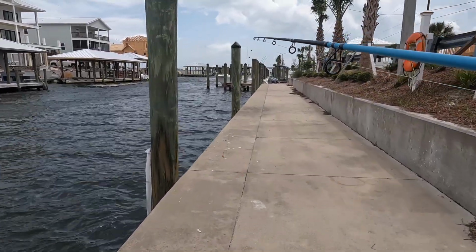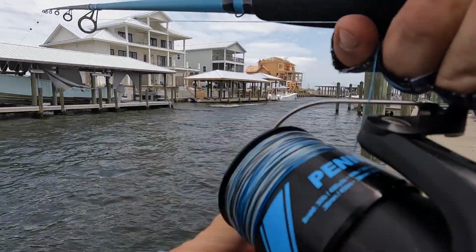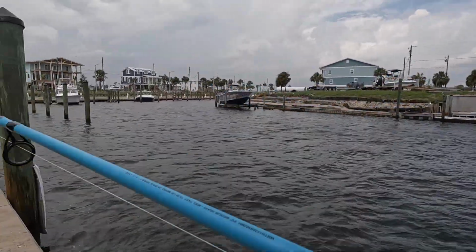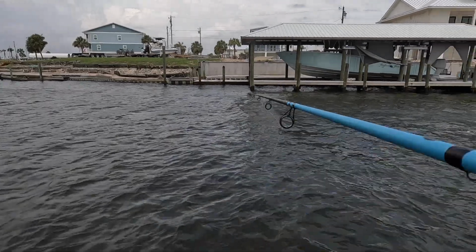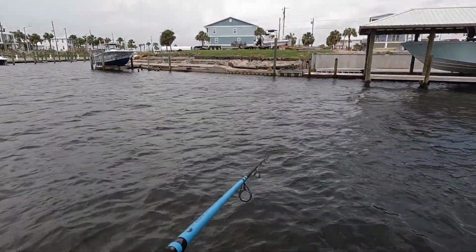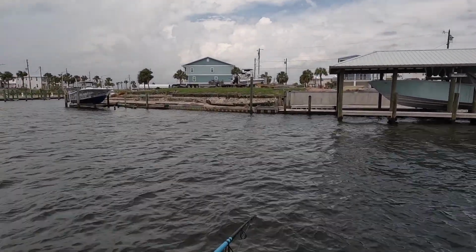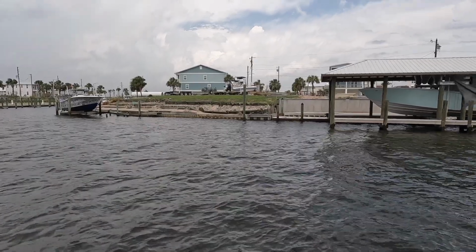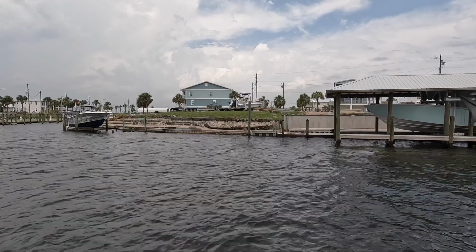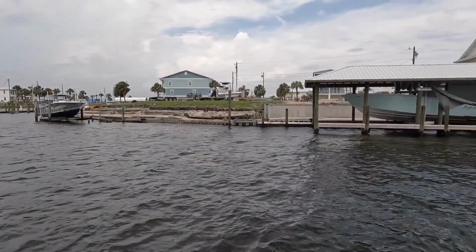Cast to catch. We have actually caught some. Bladon caught a mangrove snapper. It was small. And we've caught some grunts. Bladon caught a redfish, nice little redfish, but the pelican, he dropped it and the pelican got it. So, see what happens right here.